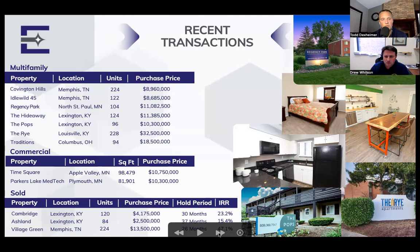On the commercial side, we have a couple of commercial assets. Times Square is a retail strip center, and that's fun. If you're in the Twin Cities, go check that out. Times Square in Apple Valley is a really awesome place. We did a massive remodel and it turned out really, really well. Parker's Lake MedTech is an office industrial building over in Plymouth, Minnesota.